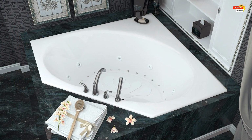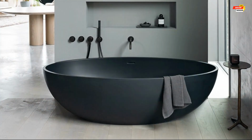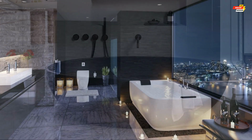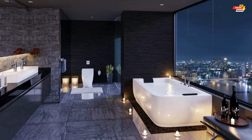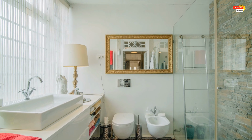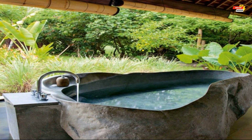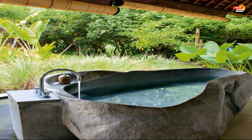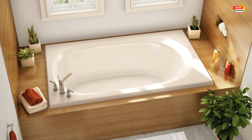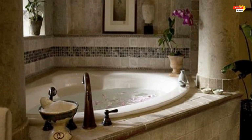The first step to a luxurious bathroom is selecting the right bathtub. Let's explore some of the most popular options. 1. Freestanding tubs. A timeless classic, freestanding tubs offer a dramatic focal point. 2. Drop-in tubs. Versatile and customizable, drop-in tubs can be tailored to any bathroom style. 3. Corner tubs. Ideal for smaller spaces, corner tubs maximize efficiency. 4. Soaking tubs. Designed for ultimate relaxation, soaking tubs are deeper and wider than standard tubs.